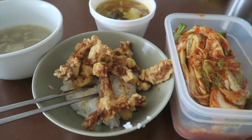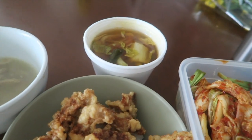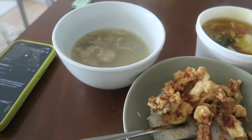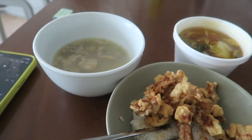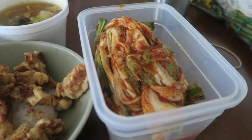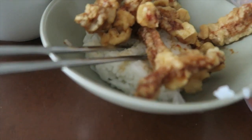So this is my brunch. We ate tangsuyuk yesterday. It's leftover and the sauce, and this is like gomtang, which one of my friends gave to me because her mom came and they have a lot in the frozen section. And this is also from my church Bible study group leader. Only thing I made was rice.